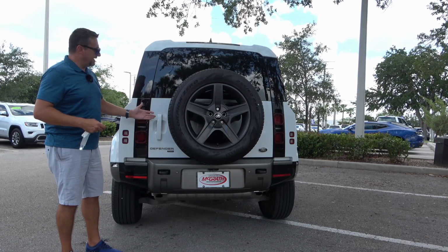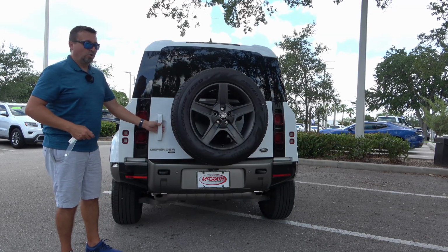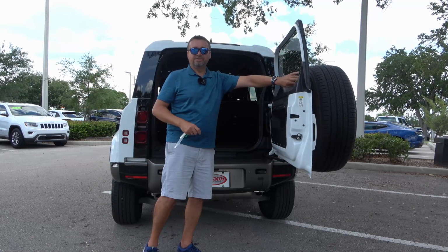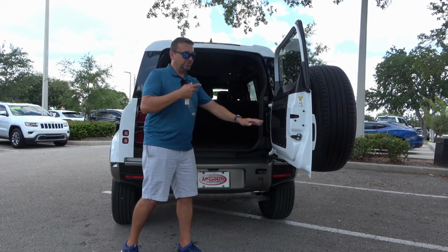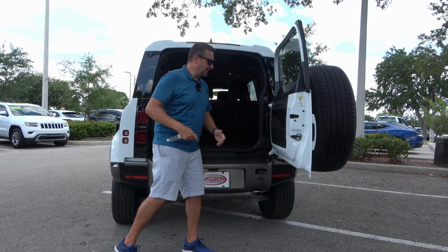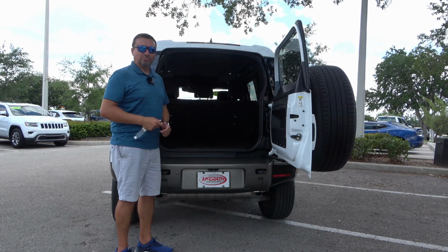Well, as far as the gate, it opens up like a door. So we've seen that similar setup on the G-Wagon, and you don't have the ability to open the glass door separately, which is kind of a shame. I think they should do it, but then they would have to figure out something to do with the tires. Well, let's check out inside, see how much room we have.